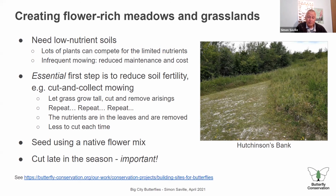Actually, it can be done anywhere. You let the grass go as tall as your mower will allow, preferably a couple of feet. Cut it and take all the stuff away, and let it grow again, and cut it and take it all away, and repeat that and repeat that. What's happening is the nutrients are coming out of the soil into the growth and being removed. And you'll find that in the second year, you'll have to cut it much less.